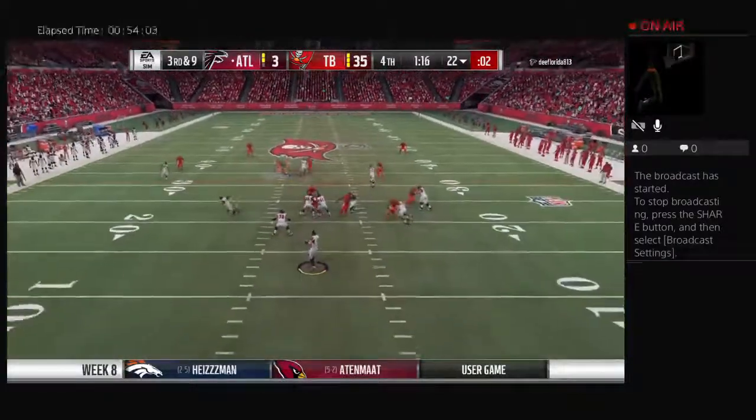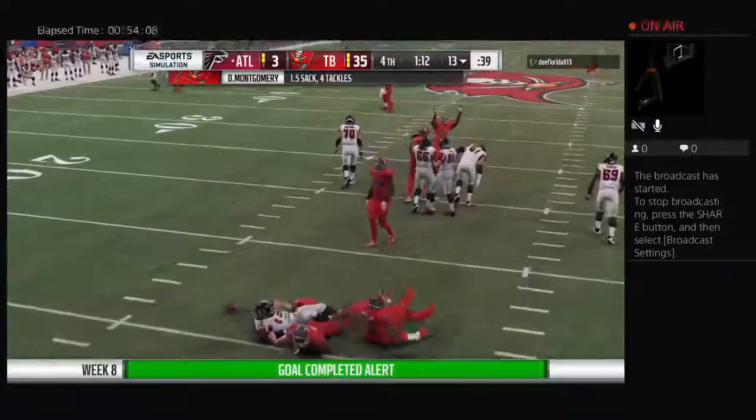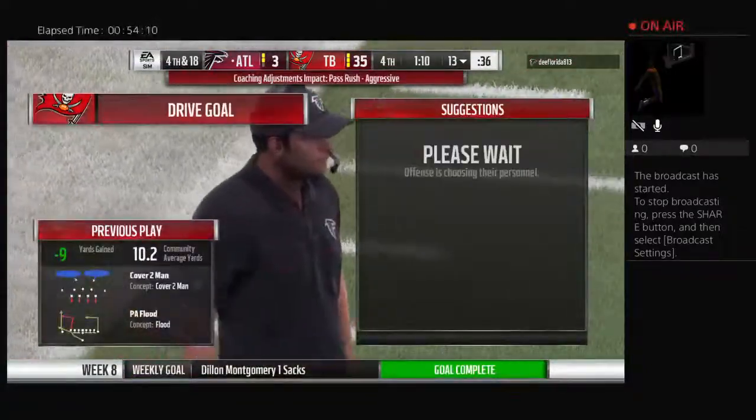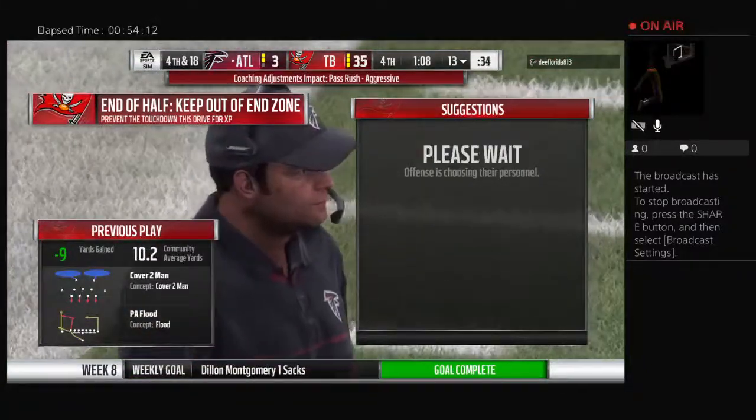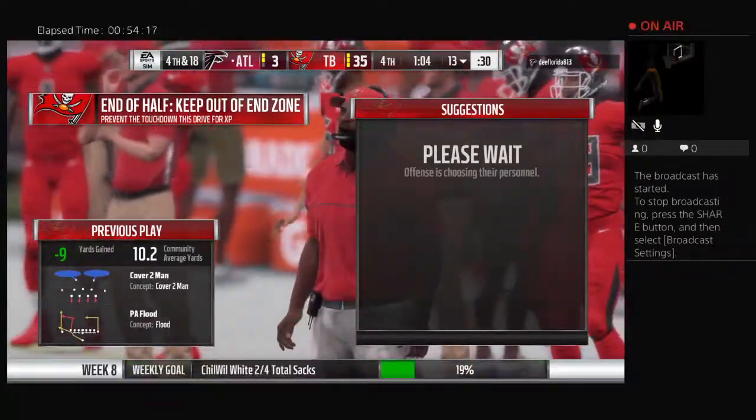Off the play fake. McCoy. And down he goes. A Buccaneer sack. Well, they go play fake. The problem is nobody was faked out. And when no one's faked out, what's the end result? Quarterback gets hit.